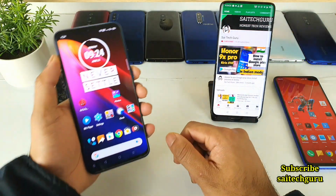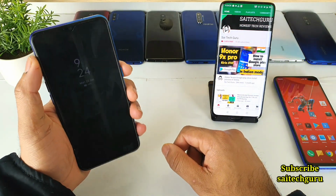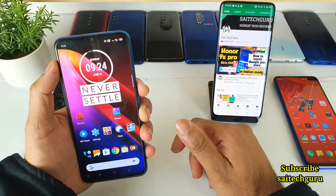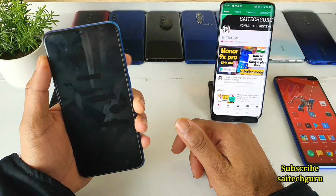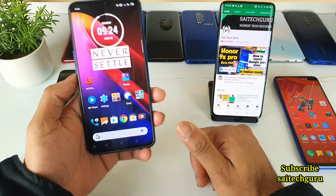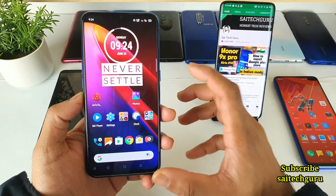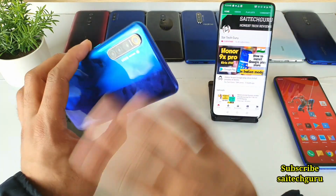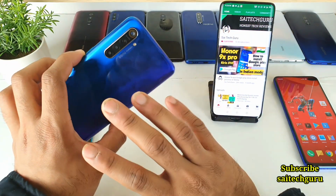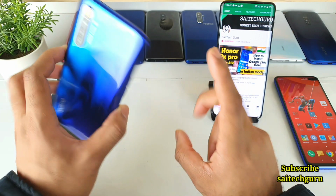So next thing we'll be talking about is the Face ID and fingerprint. The fingerprint is also very fast, no problem. Even the Face ID is also very quick from the beginning till now, as you can see right now, which is also very fast. So overall friends, if you're planning to buy the Realme X2 phone, definitely you can buy it. In my opinion, after using it for 200 days, I did not have any problem. The only problem is with the battery.